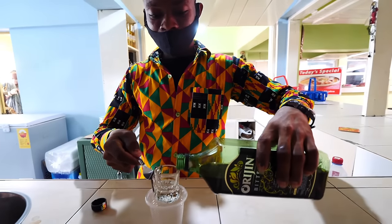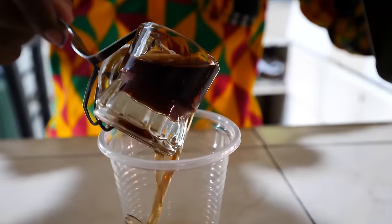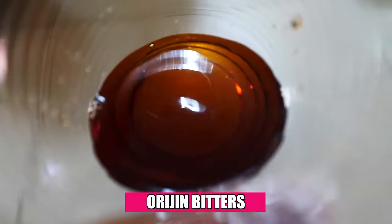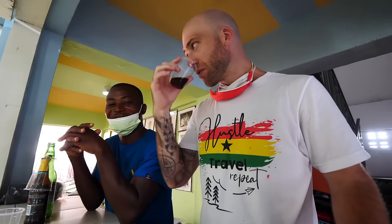A beer? Yeah. Oh, wow. They have Origin Bitters. Origin Bitters. Let's try Origin Bitters. Origin Bitters. Oh man, this smells better.